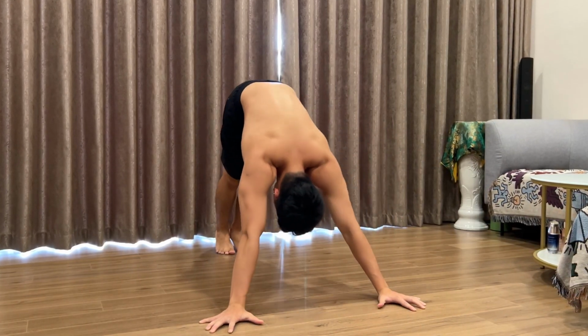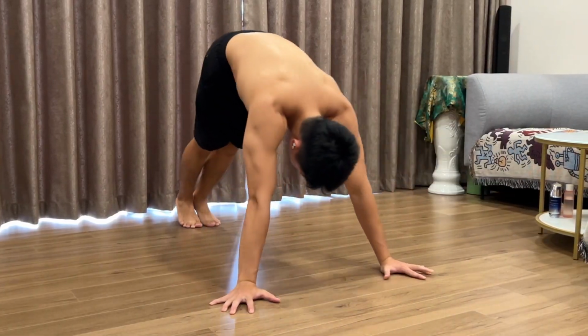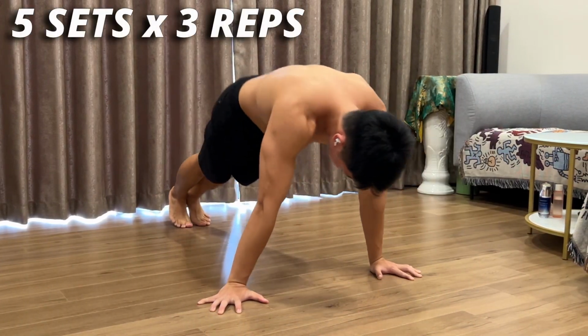And don't worry if you can't hold it for long at first, because your body is not comfortable with the movement yet. So just try your best to do it for as many reps as possible, and I would often do the exercise for 5 sets of 3 reps.